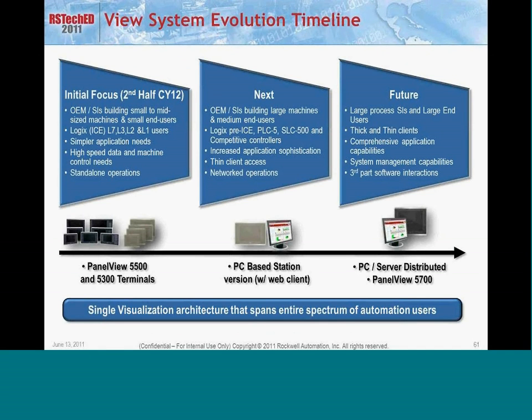Going forward, the next round is to focus on a PC-based solution with thin client access. We're also planning to round out the environment to support communications to some of the legacy controllers as well as the pre-ICE Logix controllers. As we talked about earlier, there is a dependency on a particular flavor of Logix controllers. With the future releases, we plan to move beyond that. And then going further into the future, we do plan to provide a much larger solution that would be multi-thin as well as thick clients, really focused at end-user types of applications, continuing to round out the overall capabilities and provide better system management as well as interaction with third-party software packages. So again, we're going to continue to enhance and extend this capability as we go forward.